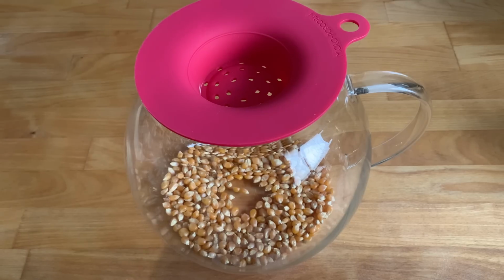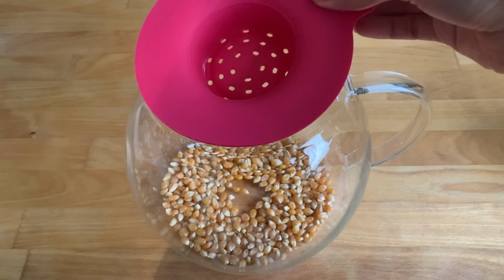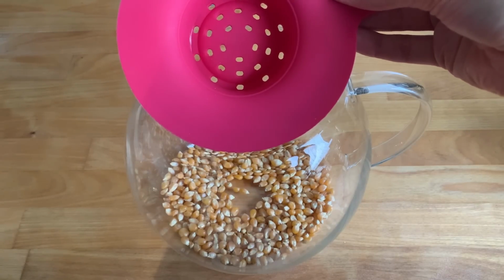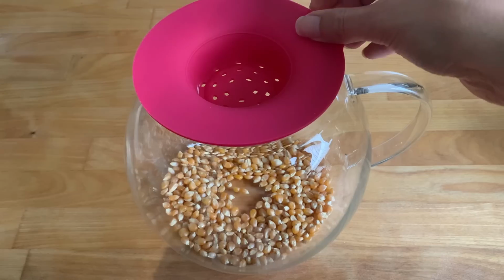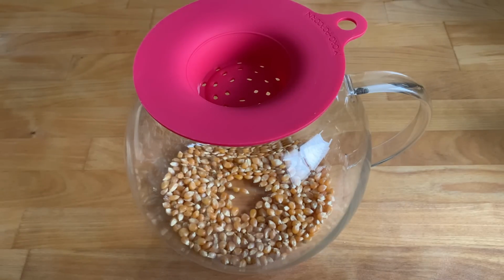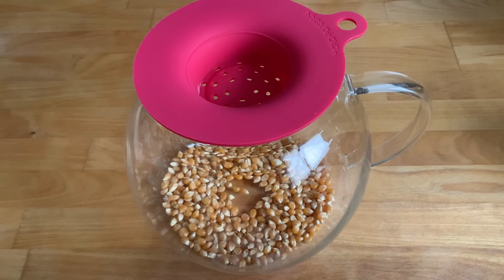If you did want to add a vegan butter or oil of some kind, you could put it in the lid here, and it has holes in it so that it just distributes throughout the popcorn as it pops. But we don't use oil, so I'm just gonna go ahead and pop it like that. It always turns out beautifully. I highly recommend this easy microwavable popper.